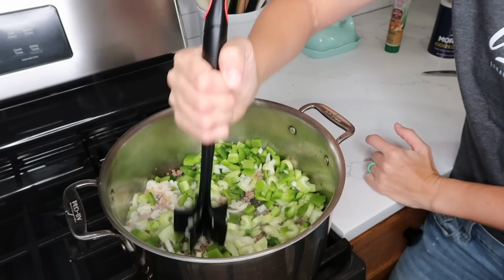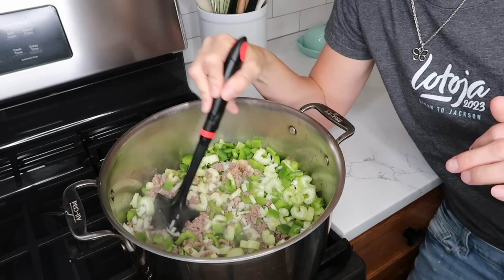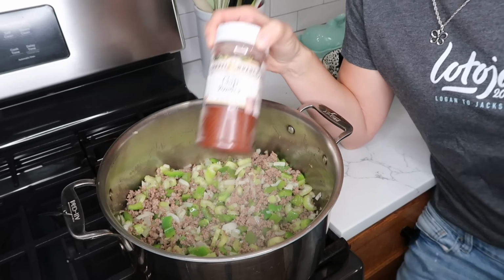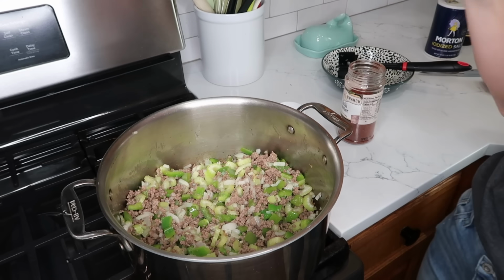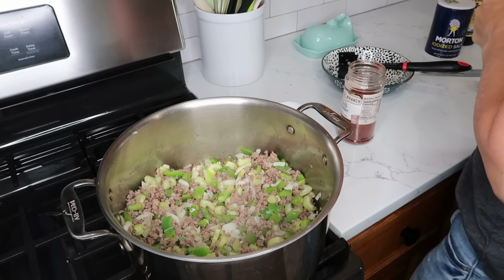And I'm gonna get these going in here until the onions are translucent and the rest of the veggies are soft. Then we will add the remainder of our ingredients. I just have this chili powder. I buy it in bulk. I like it. It's good stuff. For this amount, like 1 pound of beef, I like to do 3 heaping tablespoons because I like the flavor.